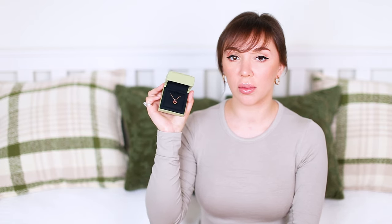So my very first Van Cleef piece was this sweet Alhambra pendant in rose gold and carnelian. Carnelian is one of the most durable stones. When you ask me what stone I recommend: carnelian, onyx, chalcedony, and tiger eye. Those are the most durable. So the close-ups will be at the end.